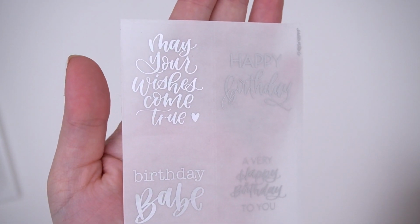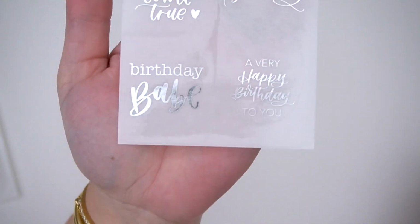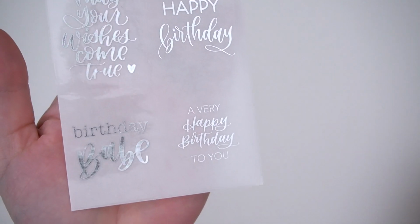So the first one here is "May your wishes come true, happy birthday, birthday babe, and a very happy birthday to you." And again, those will come in all 4 foils.